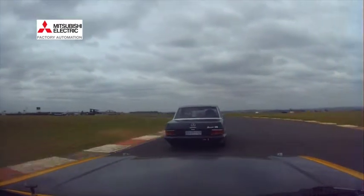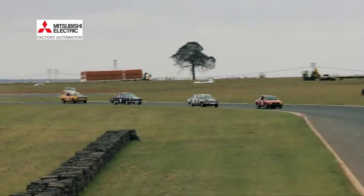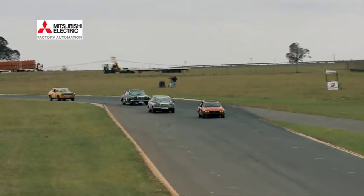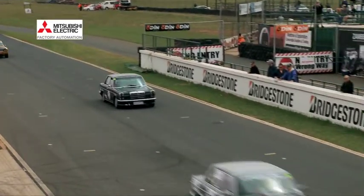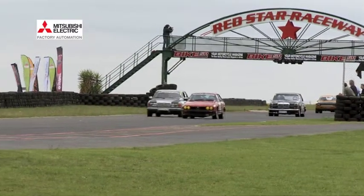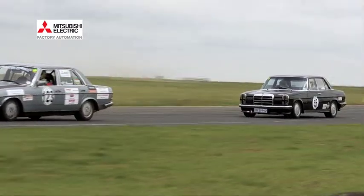Ahead of them, the Mercedes of FC Niemand cuts the corner slightly and kicks up some dust. Niemand is chasing down the Alfa Romeo GTV of Ray Cornelissen and beginning to catch him as they make their way down the start-finish straight. Heading towards turn 1, Cornelissen is still ahead of Niemand, who is beginning to feel the pressure from Jose Vasquez.